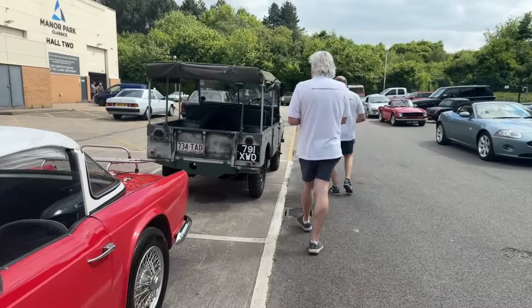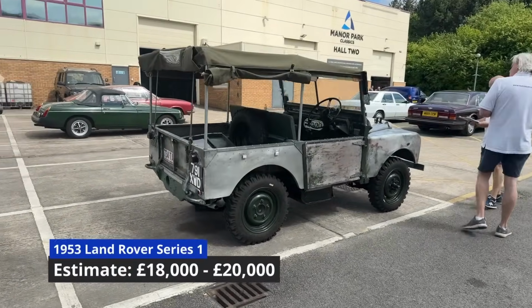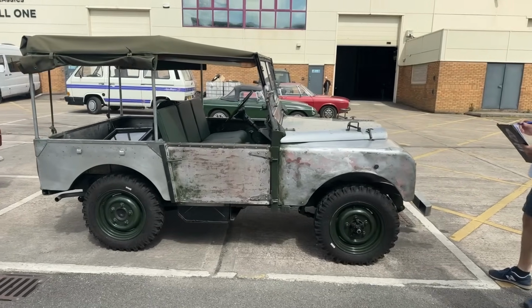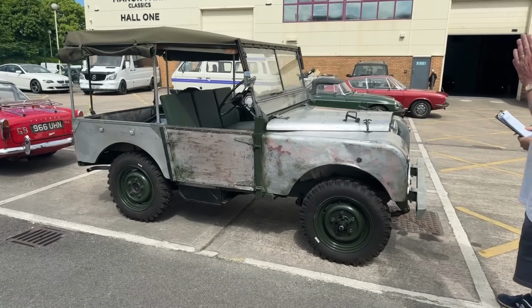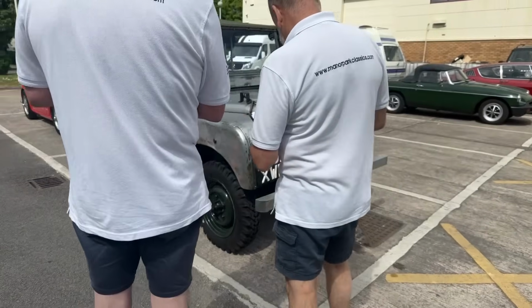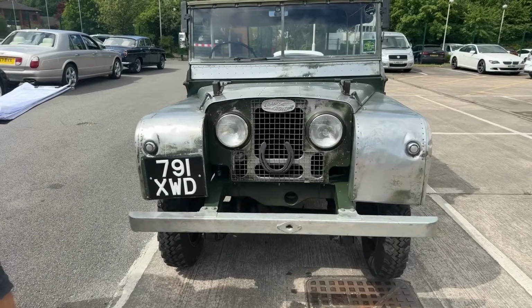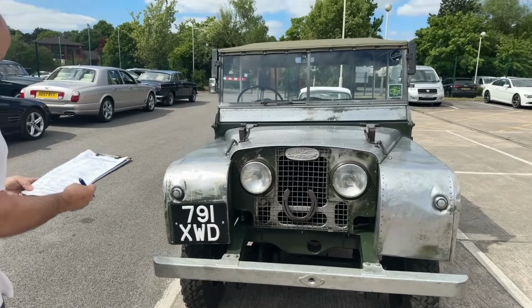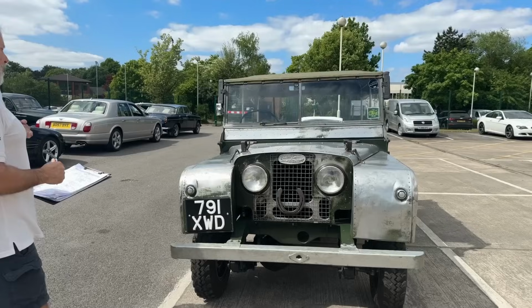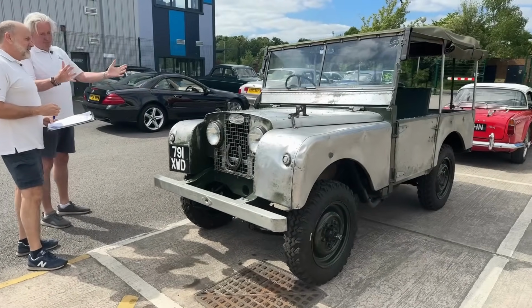So what have we here, Jim? Oh, well, this is very special. Cheeky little Land Rover. Now, it's got a beautiful story, this little Land Rover. This was sent to Australia in what they call CKD form, which is in kit form, in the 50s. It was assembled in Australia, and then it was used in Australia forever. And things happen, situations change. It was found in the bush, perfectly preserved, but been there for a while.